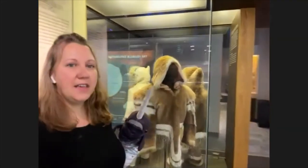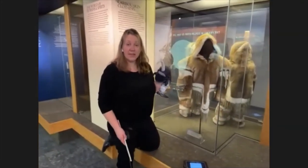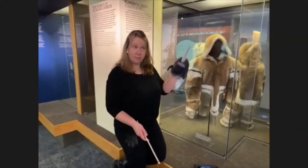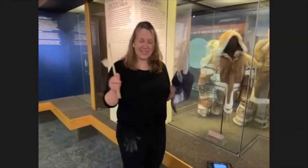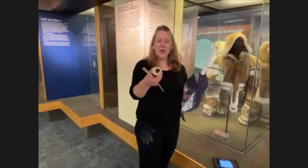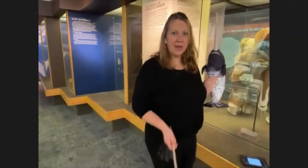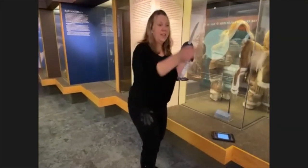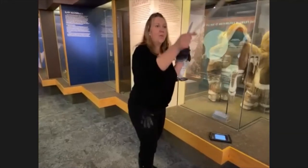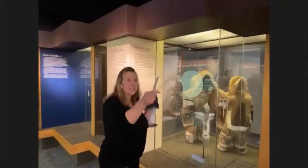The other fun thing is that they would make tools like fishing lines, hunting tools to go get some more food, but also they can make fun toys like this. So here's just a little bone from a caribou. And then they make what you call ring the pin. And this is a fun Inuit game that kids and adults would play, to put the bone onto the stick.